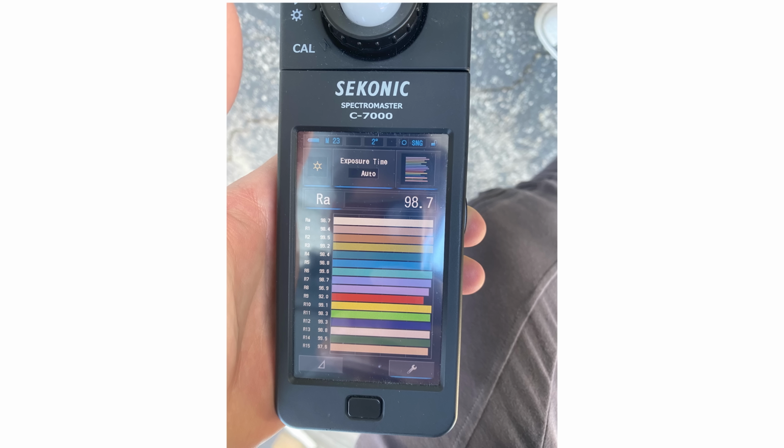So it's a sunny day, clear, not a cloud in the sky, and this thing tested. The CRI is 98.7, so the incandescent bulb is actually more pure than the sun, which is kind of wild.